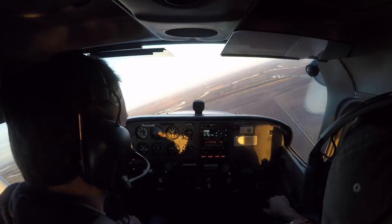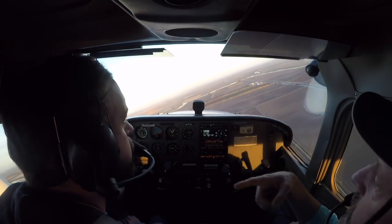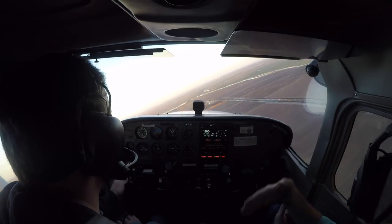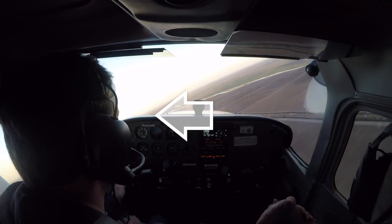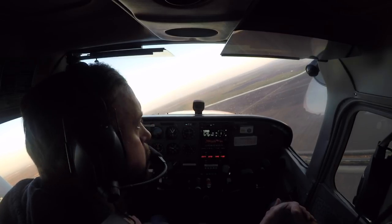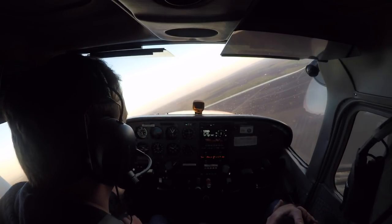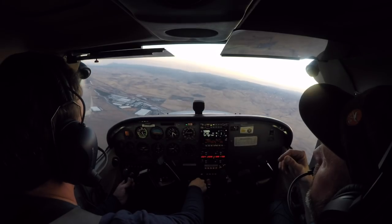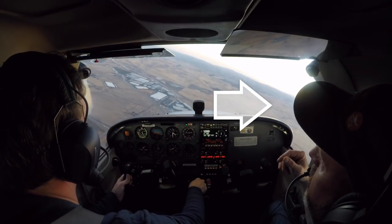90% of your attention should be outside the airplane, and the last thing I want to see you doing is staring at the AI. The best place to see pitch in a turn is here, where the horizon slices through the dash. And if you don't have that reference, that is, you're pitched down so much that the horizon doesn't slice through the dash, then focus over here, where it's closest to the horizon.